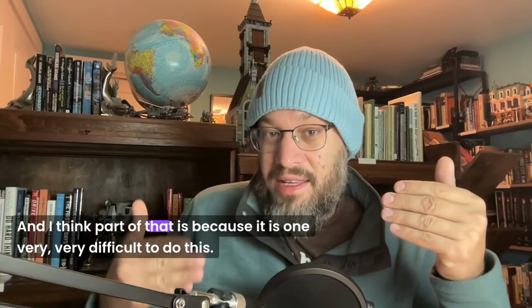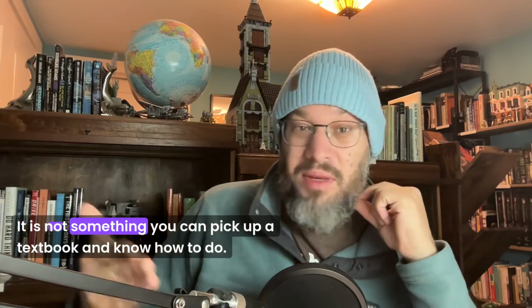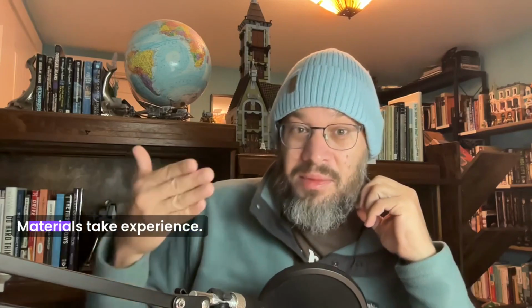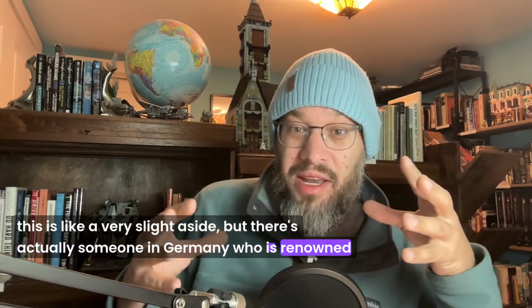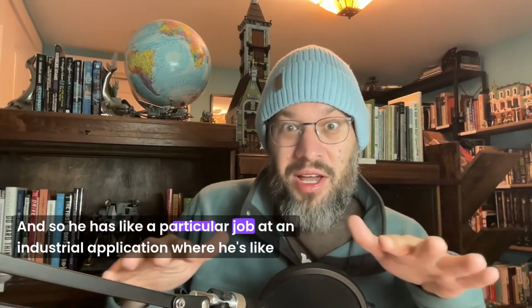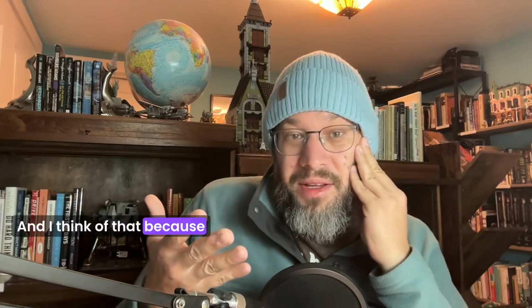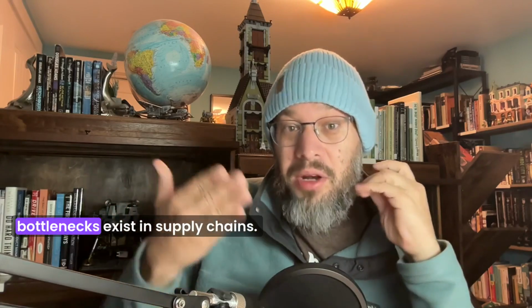And I think part of that is because it is, one, very, very difficult to do this. It is a state of the art. It is a craft. It is not something you can pick up a textbook and know how to do. Materials is really difficult to work with. Like, materials are not software. Materials take experience. This is a very slight aside, but there's actually someone in Germany who is renowned for having fingers so sensitive that he can sense what the scientific instruments that are used to determine smoothness can. And so he has a particular job at an industrial application where he's basically sensing smoothness with his fingertips. And I think of that because craft is something that still relies on human expertise, and that is part of why these bottlenecks exist in supply chains.